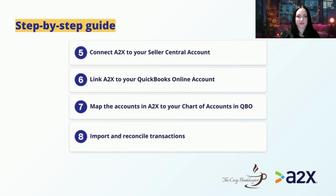Once those are connected, then you're going to map it, and this is a very important step. You want to make sure everything is mapped correctly to the chart of accounts in QuickBooks, whether you use auto mapping or you go in there and do it one by one yourself. I've seen like 100 different transaction lines in A2X, so that's something to consider.